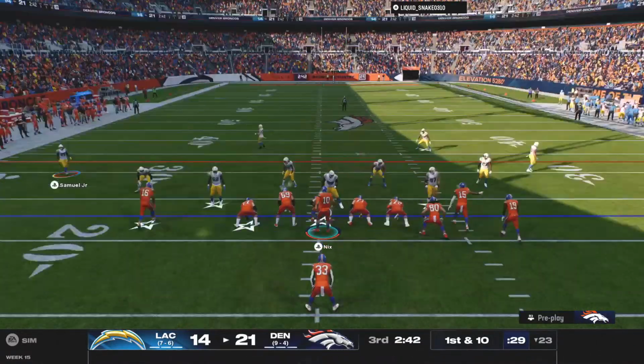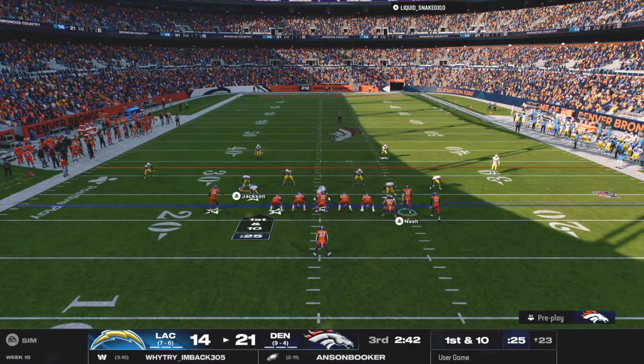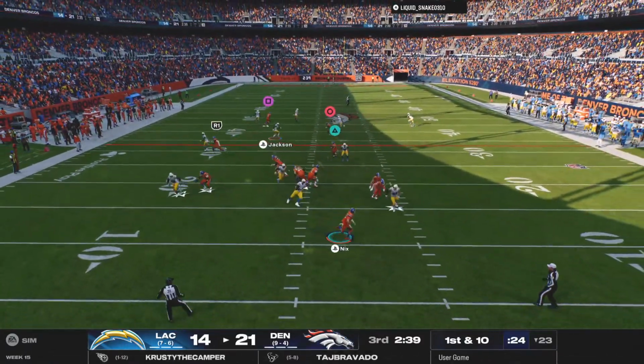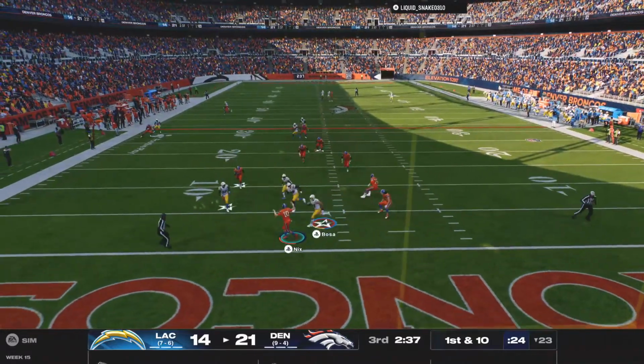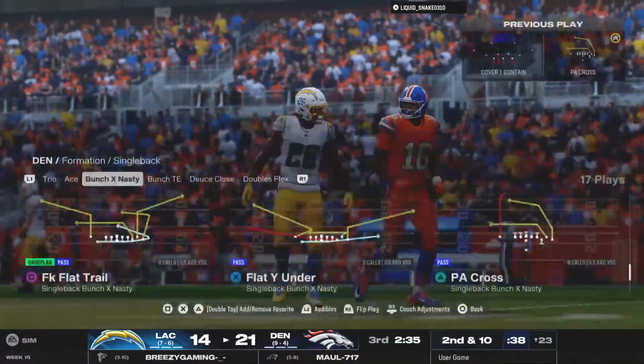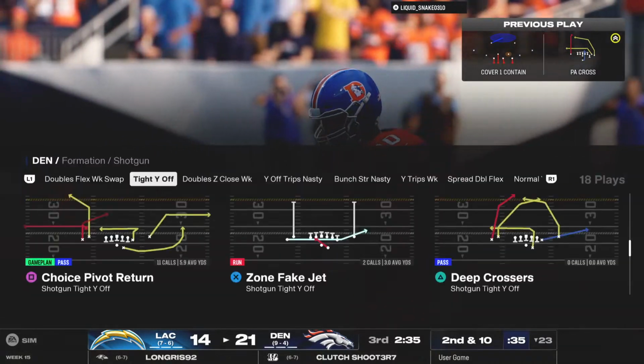Operating from their own 23, they'll begin 1st and 10. Play action now. It's Nix. And he'll just get rid of this. Smart play to throw it away, and that'll set up 2nd down.